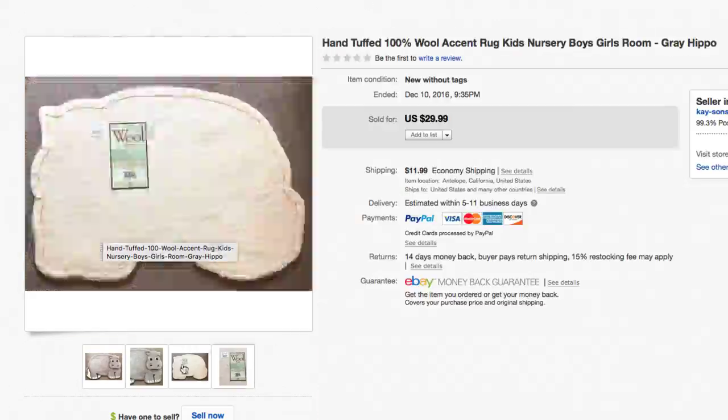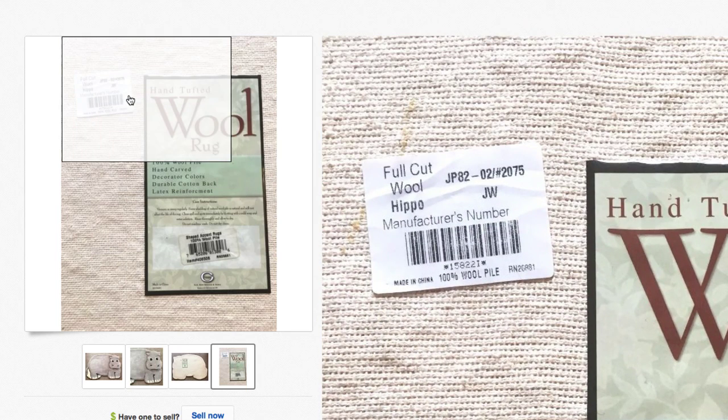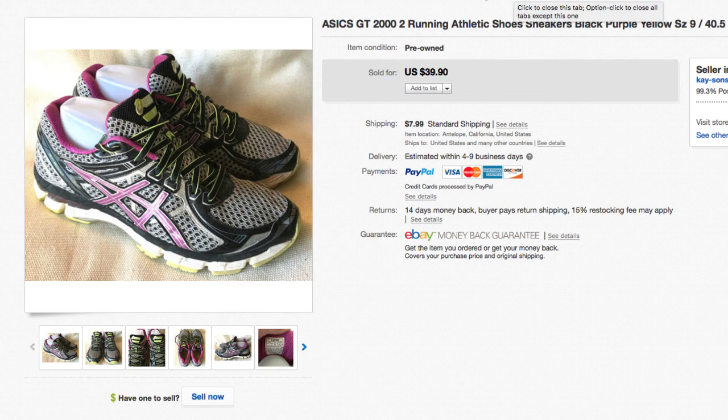And finally, my wool rug sold. This is a hippo. Not sure if it was used or not, but I found him at the Blue Bins, and I paid $1.49 because he weighed about a pound, and it sold for $29.99 by now.